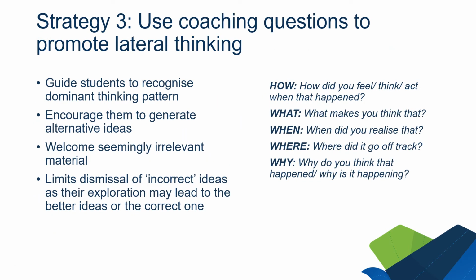Coaching questions, when used routinely in supervision, support students to develop their decision-making skills as they guide students to recognise their dominant thinking patterns. They guide students to notice if these patterns are supporting or constraining their decision-making. Coaching questions also encourage students to generate as many alternative ideas as possible for client care, and they support students to think laterally, encouraging students to not limit or close their thinking too prematurely. Often, the exploration of incorrect ideas through coaching questions can lead to the emergence of better ideas or the correct ones from the student in supervision.